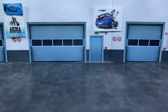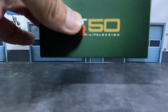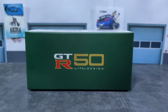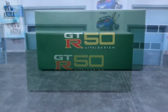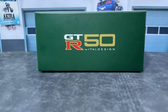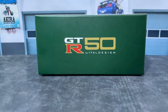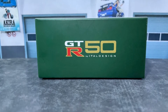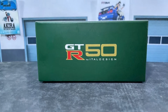So I got something cool to show you guys. Bam! This is the Nissan GT-R50. This is the Italian version of the GT-R50, and it's cool that the brand Aerocard did this casting. It's cool that they got the licensing and all. And the whopping cost of this car is 1.1 million smackaroos.